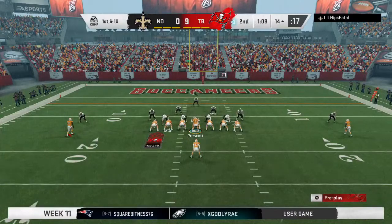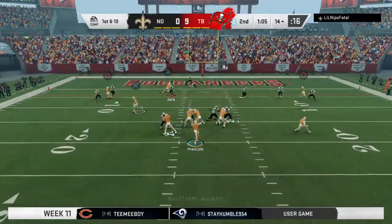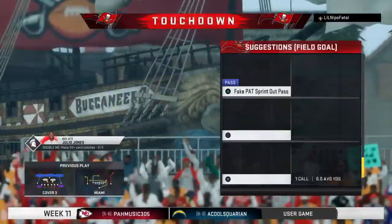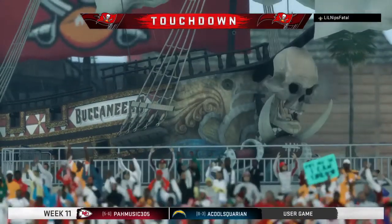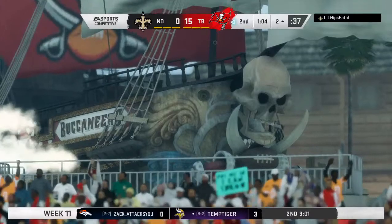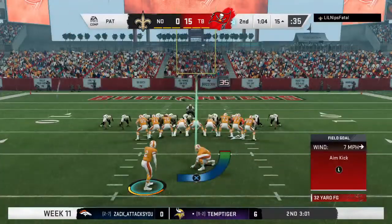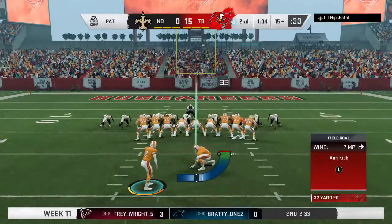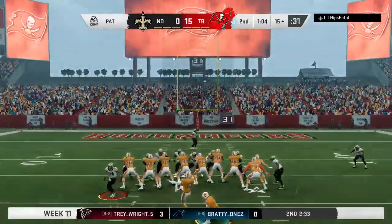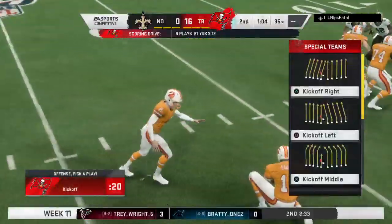Prescott on first down, and he hauls it in for the Buccaneer touchdown. 2 first-half touchdown passes now for Dak Prescott as the Buccaneers tack on to their lead. Lambeau to add on the extra point. And that will make this a 16-point lead.